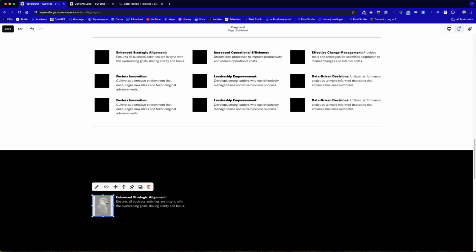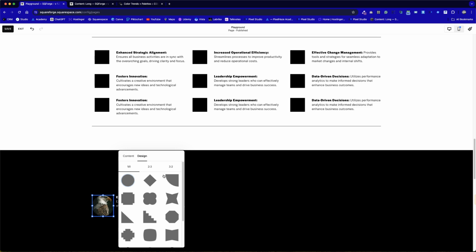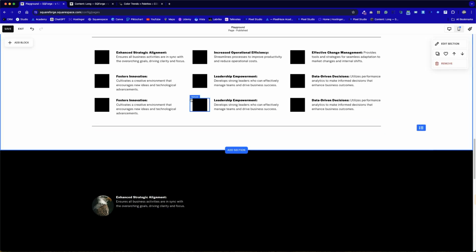When I first place the image in, you can see it's got a border left and right, and that's not the effect that we're after. So if I go to the image settings and then design, I can get this image to fill out to the edges of the block, or alternatively, I could decide to go for a different shape. The circle could work really nicely here, and that's what I'm going to go with.